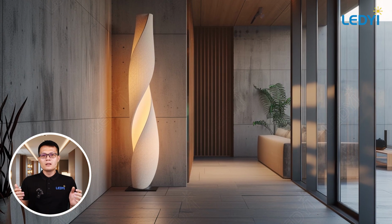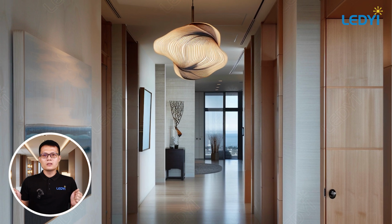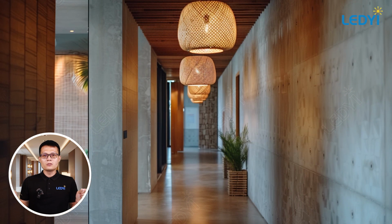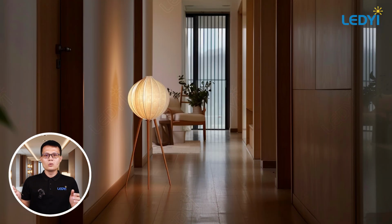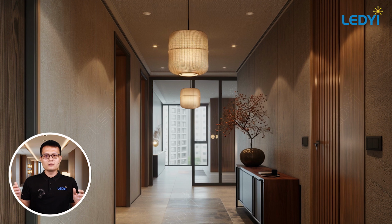You need to create a focal point. A statement light fixture or a strategically placed mirror can make a huge difference in how your space feels. Oversized fixtures or beautiful pendant lights can be a focal point in and of themselves.